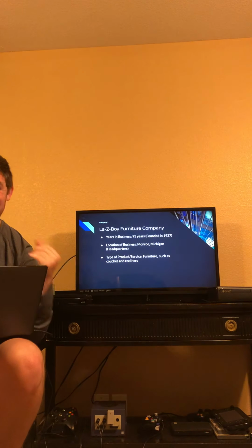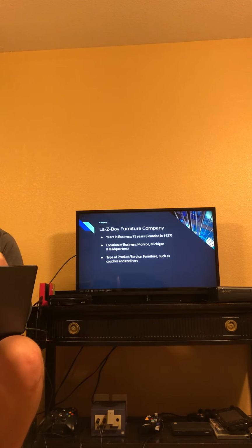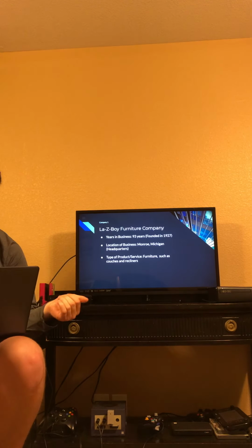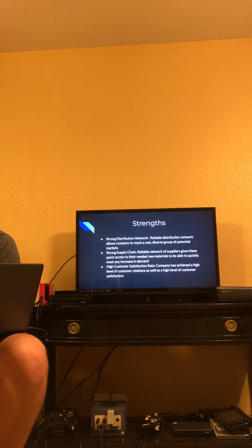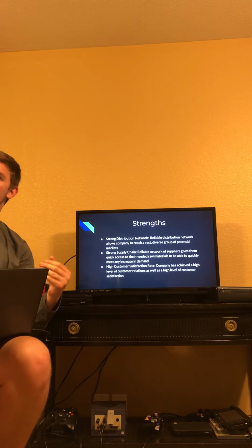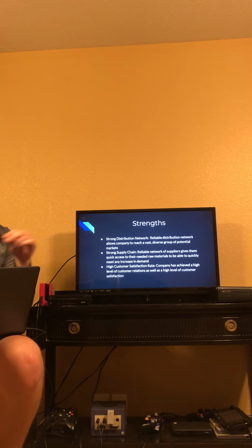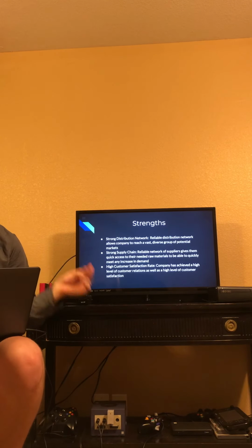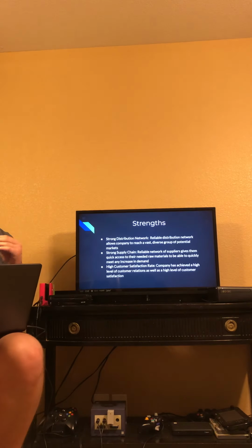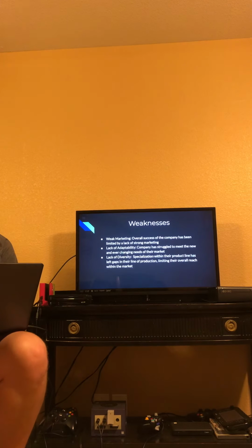It's been out there for 93 years. It's located in Monroe, Michigan, and it primarily offers recliners, but it's in the furniture market. Now, it has some great strengths. They have a strong distribution network and a strong supply chain that is huge. They're not only able to get these chairs made quickly, but they're able to get them out quickly. And that has led to a high customer satisfaction rating. People love when they can get it quick, they can get it fast, and it's still quality, okay?